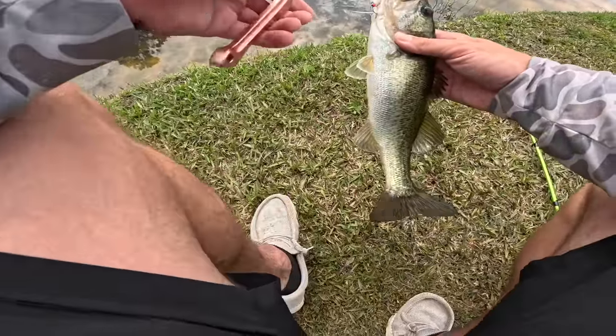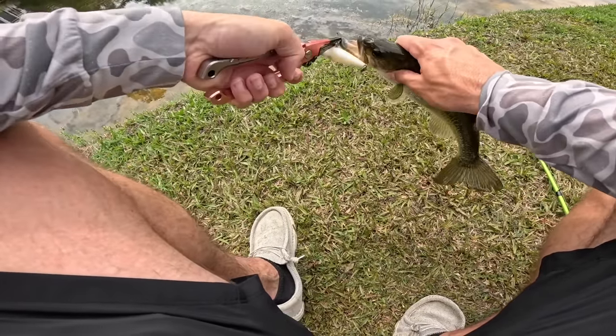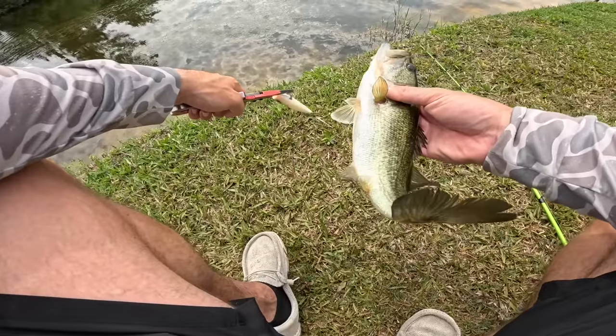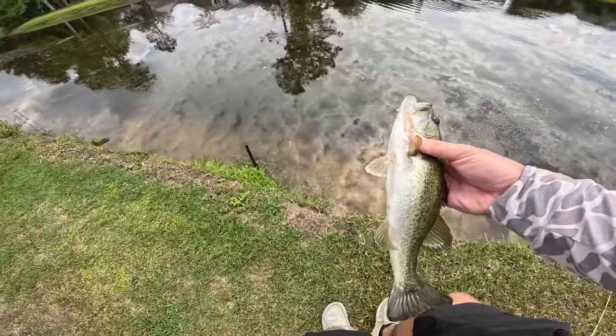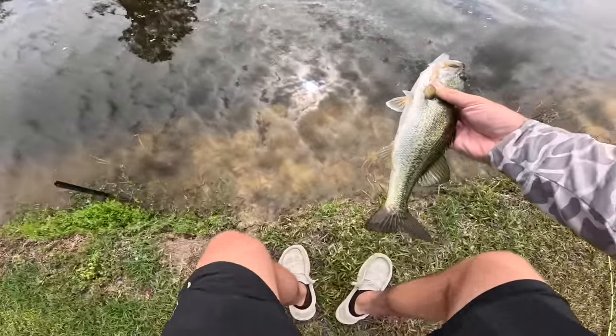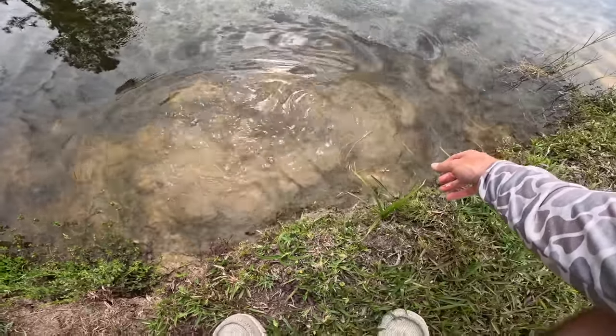Okay, that is not the size that we want, but guess what? That is not the purpose of this video. It'd be nice to catch some more big ones, but that is 3 baits knocked off the list. 3 fish on 3 different baits, and we're going back to the box already, man. These fish are eating in here good. Thank you, baby. All right, boys.